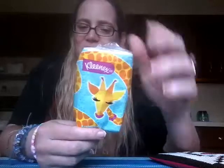I have a pack of tissues that's kind of disheveled, but it's got this really cute little giraffe on it. I got these on super clearance at Target ages ago. I think it was like 10 cents or something.